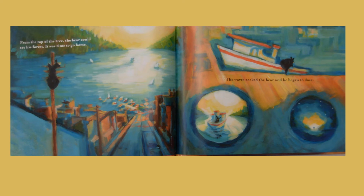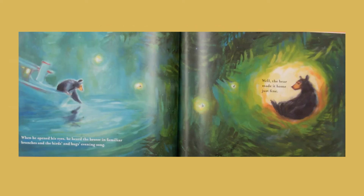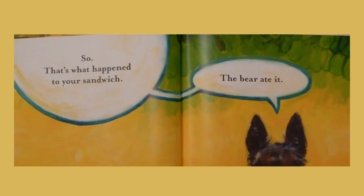The waves rocked the bear, and he began to doze off again, back to sleep. When he opened his eyes, he heard the breeze in familiar branches, the birds, the bugs, all their evening songs. Well, the bear finally made it home, just fine. So, you see, that is what happened to your sandwich. The bear ate it.